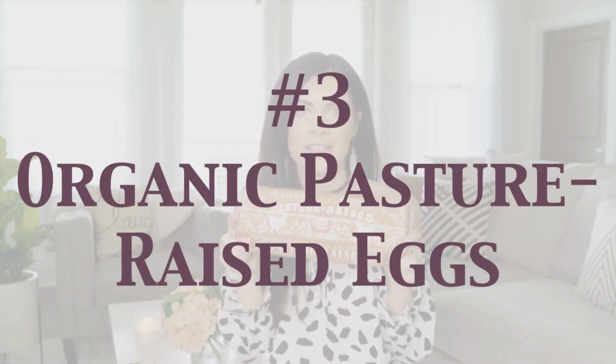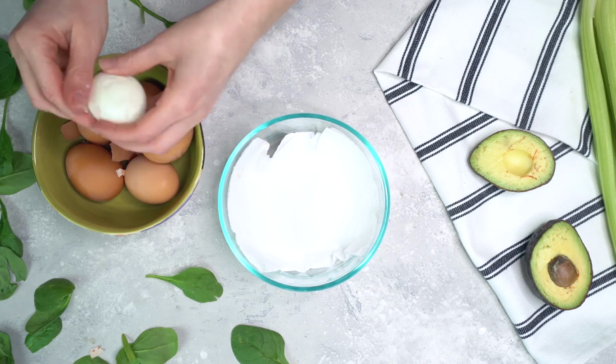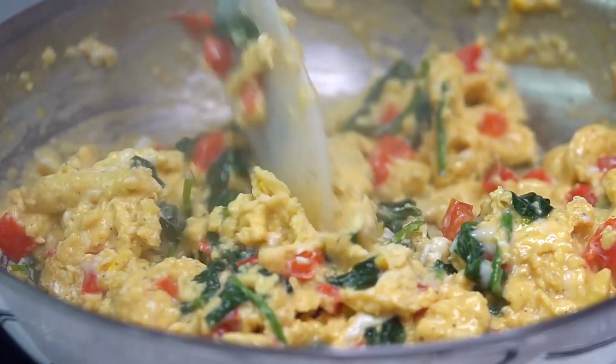And next up is organic pasture-raised eggs. Now, in this household, we love us some eggs. We eat eggs all the time, whether we boil them for snacks, scramble them, or fry them for breakfast. I use them for baking sometimes.